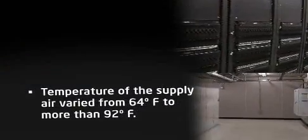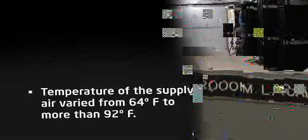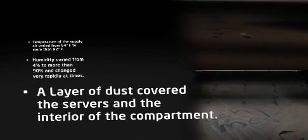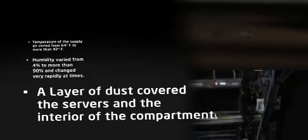Temperature of the supply air varied from 64 degrees Fahrenheit to more than 92 degrees Fahrenheit. Humidity varied from 4% relative humidity to more than 90%, and changed very rapidly at times. A layer of dust covered the servers and the interior of the compartment.